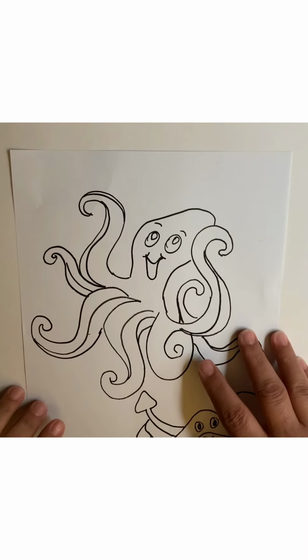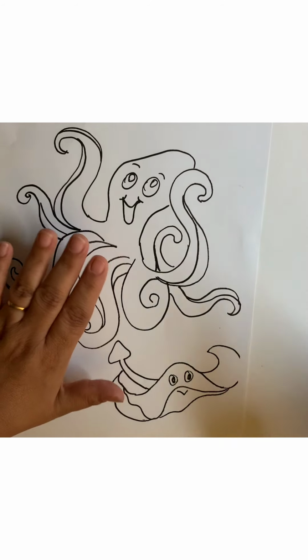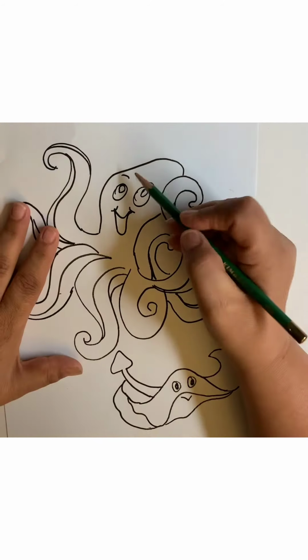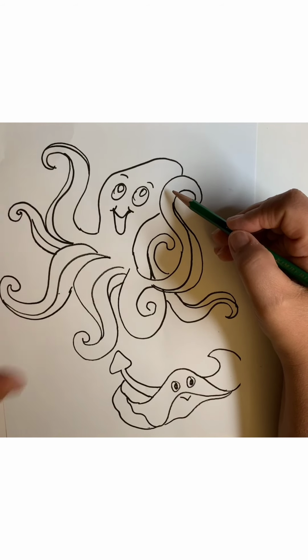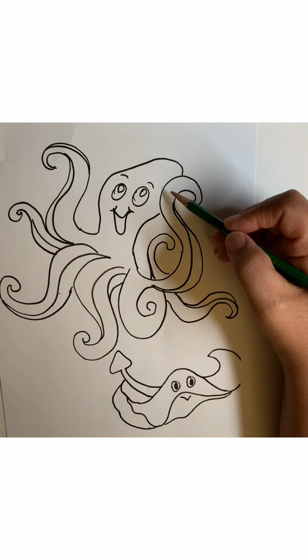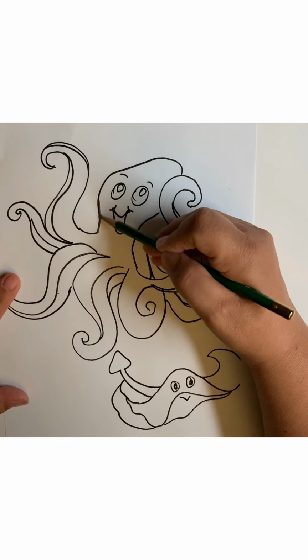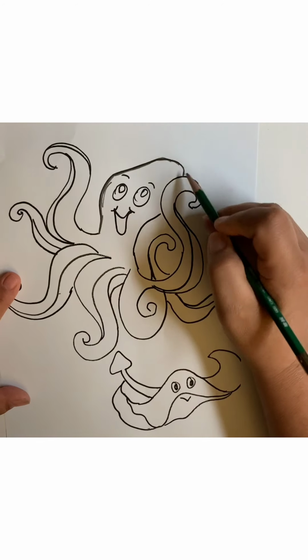Okay, it's time that we get started. So I'd like to start first by drawing our sea creatures into our seascape. So if you're going to use the templates that I sent you, you're going to need to trace the template. And do you remember how I said to do this? This is the way you can do it without having to cut the template out. We're going to just draw right over the image on the paper that I'm sending over.